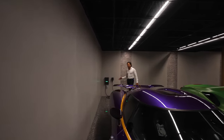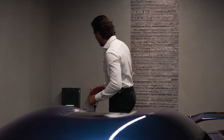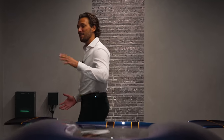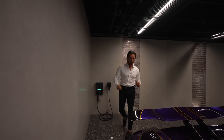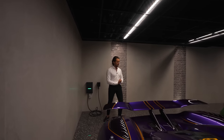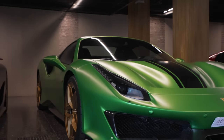I don't know, it's kind of a downturn after seeing all the V8s and V12s here to talk about electrical cars, but if you do have one, you've got the plug right here, so very intelligently just plug it in and business is done. Furthermore, we also have the Ferrari Pista right here.